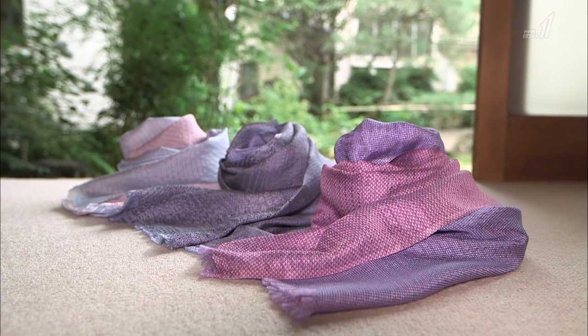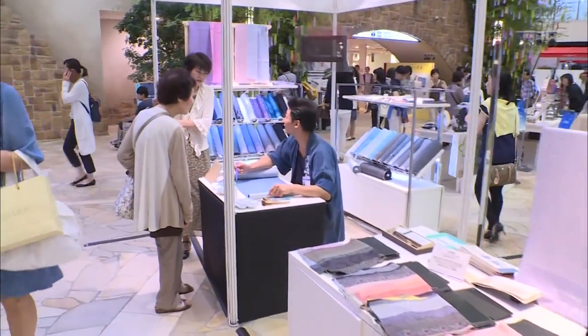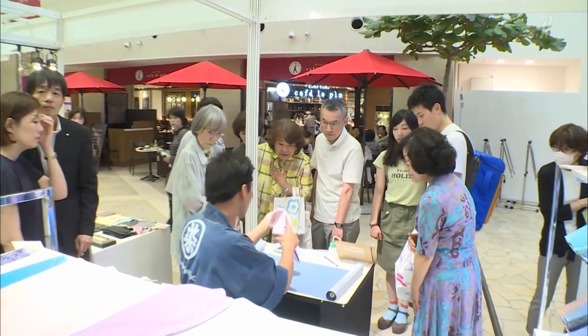I felt there was a world of possibility once an element of fashion was added to the traditional designs. I'm always thinking about just how stylish I can dye these Edo Komon fabrics. With his scarves, Hirose hopes to reach an audience for which kimonos are not a part of daily life. I'm struck by his passion as a maker, his ability to actualize his dreams, and then communicate it widely.